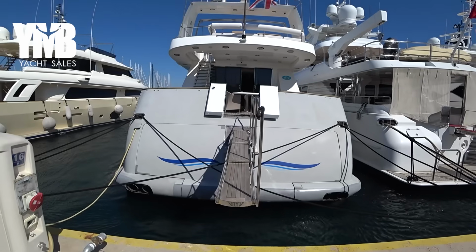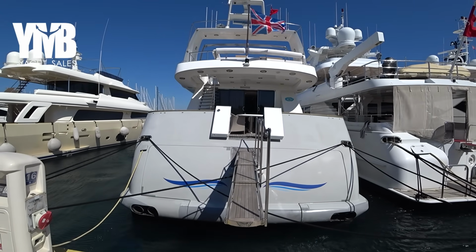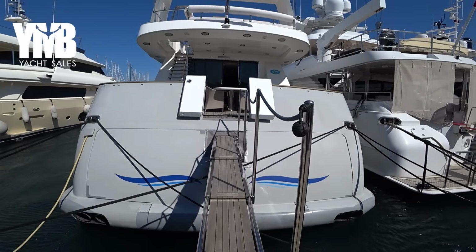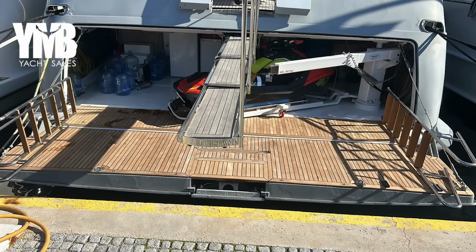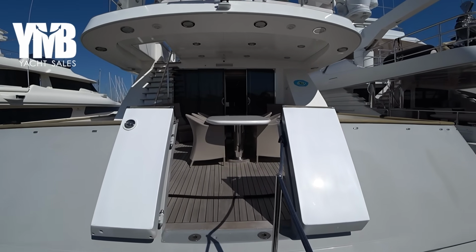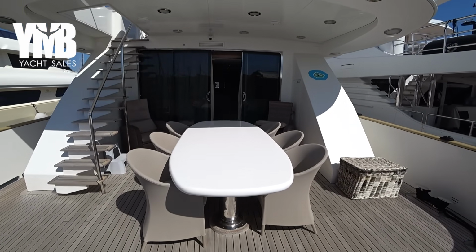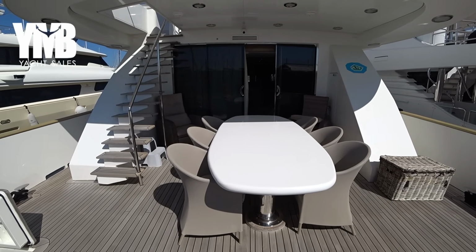So let's start. We are starting the video from the dock. Quite a long passerelle here, hydraulic passerelle. As you can see, there is a huge hydraulic swim platform. It is now closed. We will step inside. Boarding gates. Good size aft deck with seating arrangement.